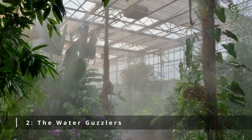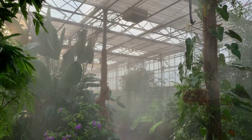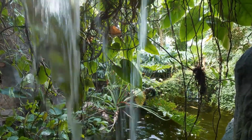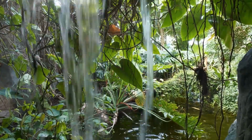Think all plants are low maintenance? Think again. Now let's talk about the water guzzlers, the plants that just can't get enough of the H2O. They might seem like a good idea at first. After all, who doesn't love a lush tropical vibe? But these thirsty plants can cause more trouble than they're worth in a small space.